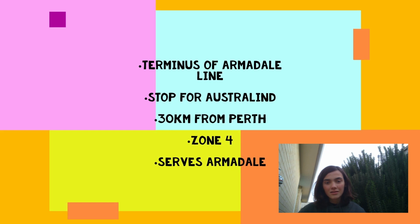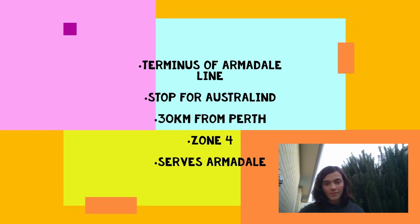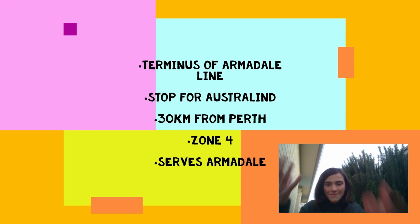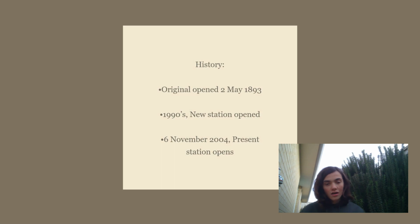The station is the terminus of the Armadale line, as well as being a stopping point for Trans-WA's Australind service. At its location on Commerce Avenue, 30 kilometers away from Perth, just inside Fare Zone 4, it serves Armadale and its surrounding destinations like Armadale Shopping City. Yeah, of course it serves Armadale. It's Armadale Station. On the 2nd of May, 1893, the original station opened for the South Western Railway.